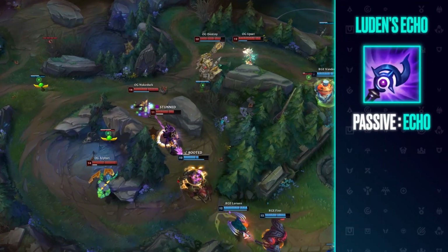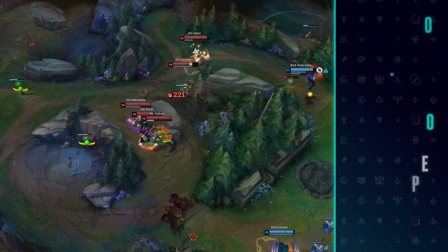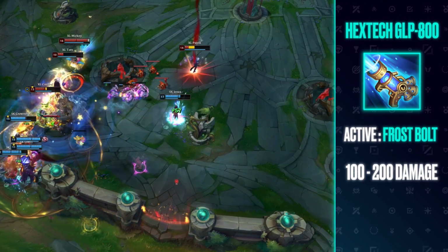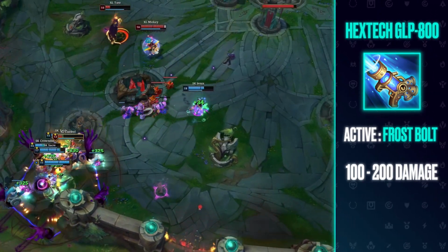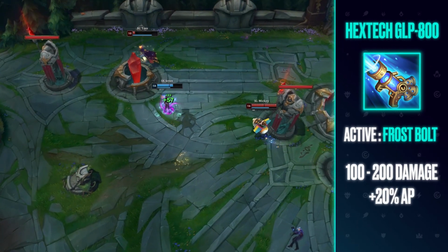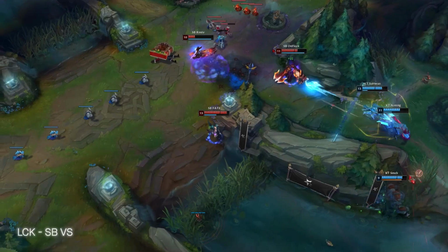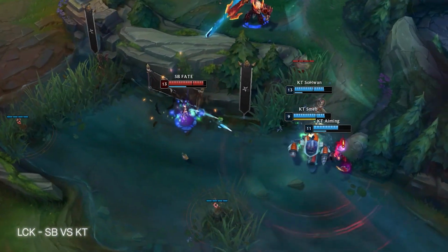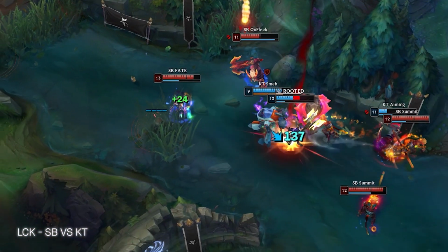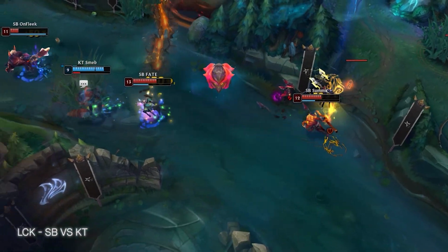Luden's passive, Echo, does 100 bonus damage and has a 10% AP ratio. GLP's damage scales based on level. A level 9 champion using the Frozen Hose active will do 150 base damage, and the AP ratio on the item's active is double that of Luden's, 20% of your ability power. GLP's active has a potent slow attached to it, so it's good to catch out opponents and increase your chances of picking off stragglers, as it can help you set up for landing your burst after your opponent is slowed.